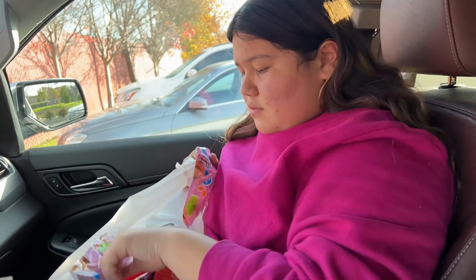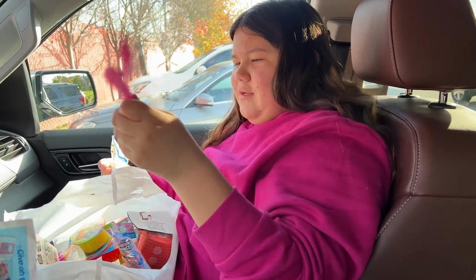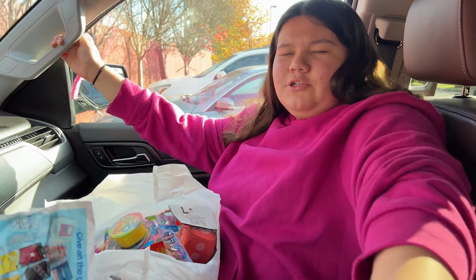Can I have the purple? That is purple. Oh, you mean the lavender. No, it is. Look, guys, this is exactly what came in the advent calendar. They must have shopped for the advent calendar at the Dollar Tree.